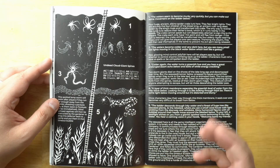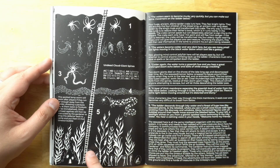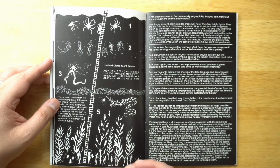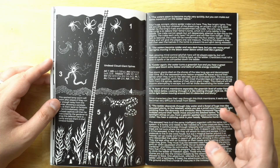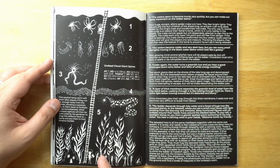The whole mystery here is that there is this giant seaweed entity, sort of a hive mind at the bottom of the lake, and it has been lonely for a very long time, so it wants company. It's been luring people down here by making an alliance with the innkeeper, putting little bubbles of air around their heads and forcing them to work for him.